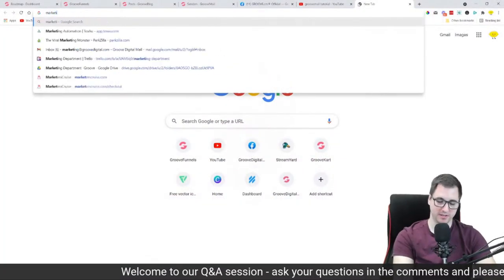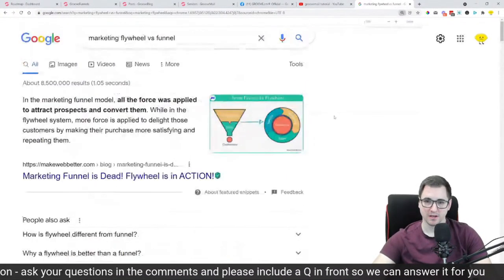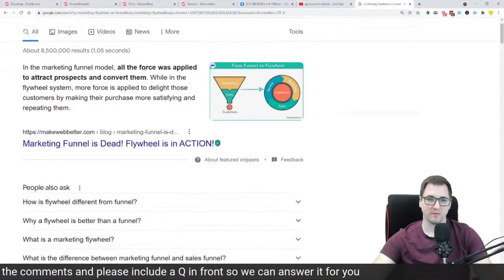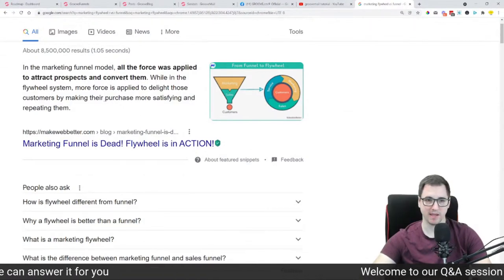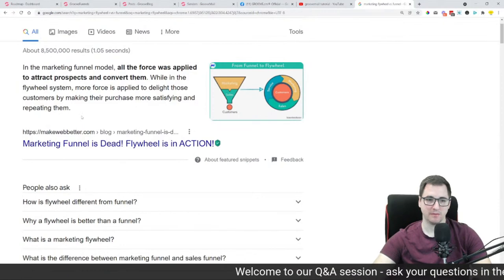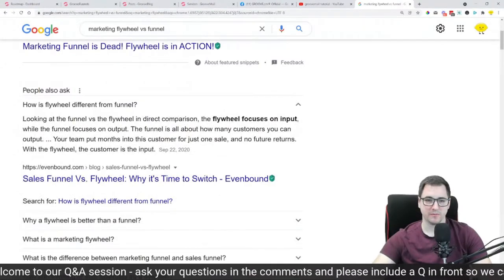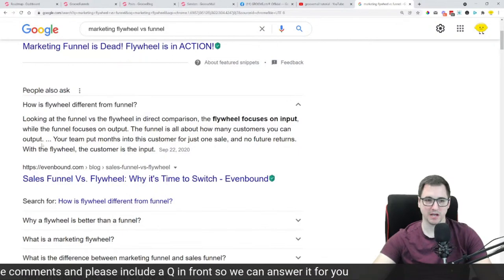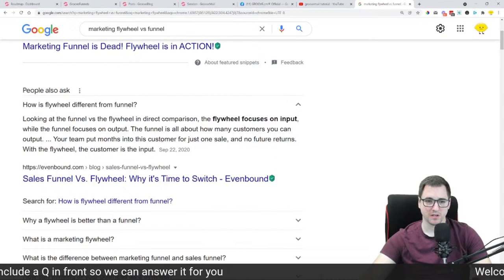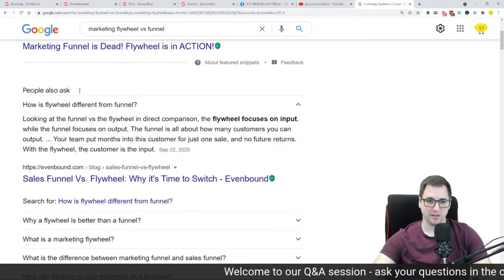Let's explore together. Marketing flywheel versus funnel. Let's see what the flywheel is. In the marketing funnel model, all the force is applied to attract prospects and convert them, while in the flywheel system, more force is applied to delight customers by making the purchase more satisfying and repeating it. All right, not sure I understand. A look at funnel versus flywheel: the flywheel focuses on input while the funnel focuses on output. The funnel is all about how many customers you can output. Your team puts months into a customer for just one sale and no future returns, while in the flywheel, the customer is the input.